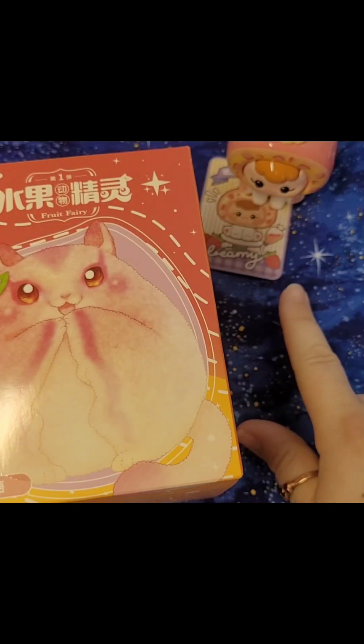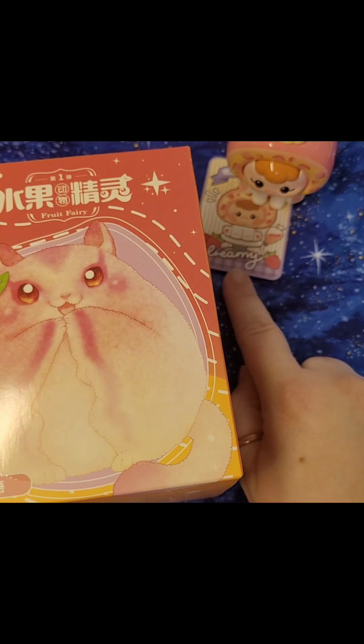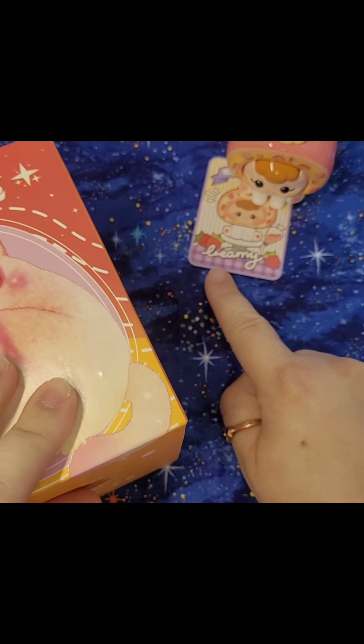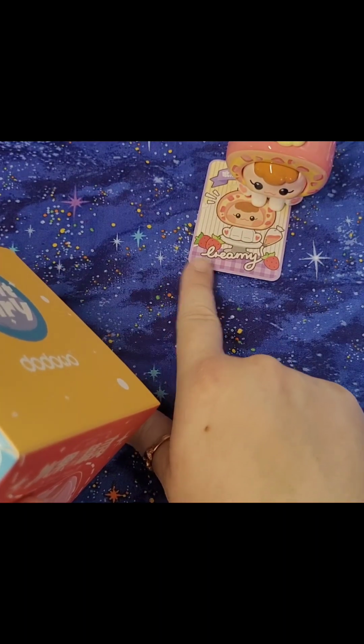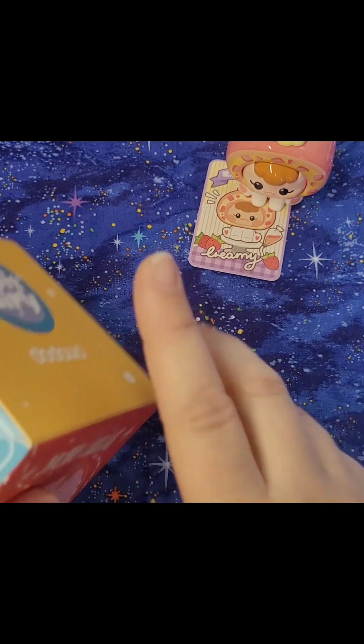Also, I don't know what the names of those are. I don't think the box actually said the names in English. Yeah, they don't really say. And it just says dreamy. I'm not sure if that's dreamy or creamy. It says creamy. Oh my gosh, I can read, but obviously not that. I think that's why I originally thought it said dreamy instead of creamy. It looks like an L in cursive to me, but I guess it's a C.